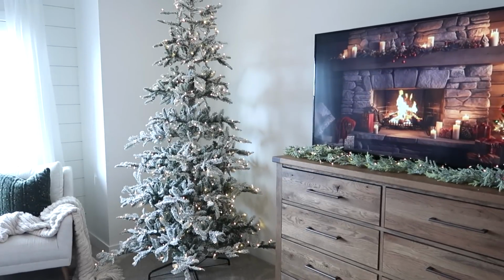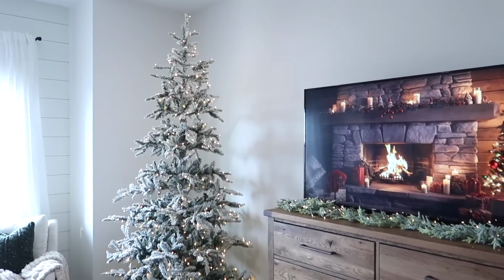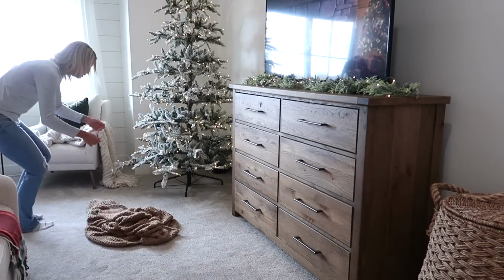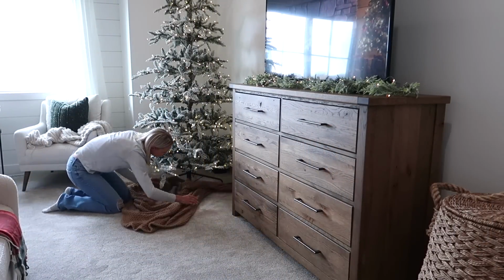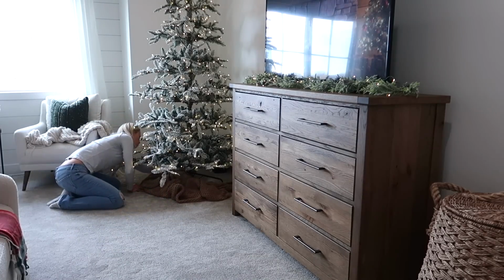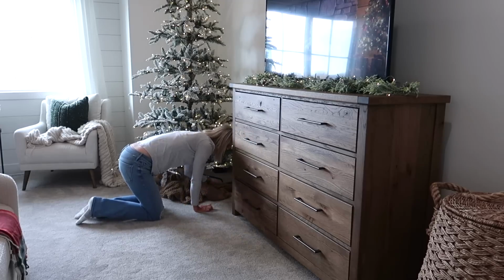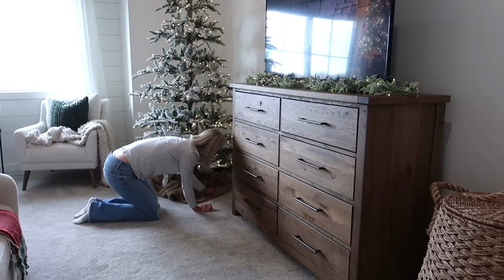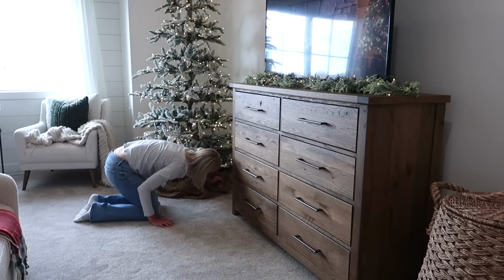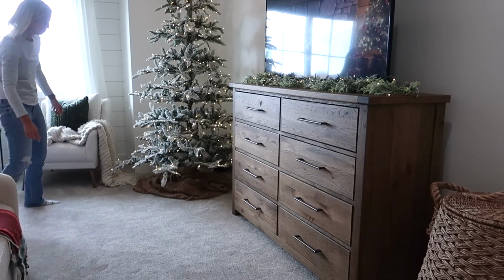Lastly, it is time to decorate the Christmas tree. Now, I do not have a tree collar for this room yet. I am slowly buying them for around the house, but an affordable way to give you that cozy look underneath your tree is to just use an old chunky blanket. I actually stole this from my fall decor. I love the brown color. It coordinates well with our furniture and some other pieces that I added throughout the room. So I'm just putting that under our tree.